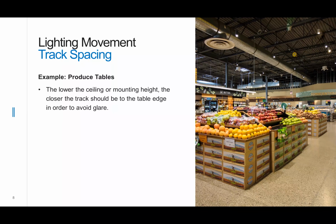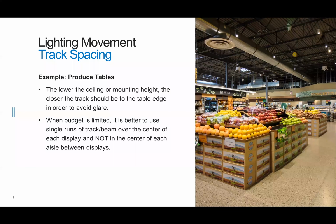When budget is limited and you can't put track everywhere that you'd like, it's best to put track down the center of each display and not in the center of each aisle between the displays. So run it right down the center of the display versus down the center of the aisle.